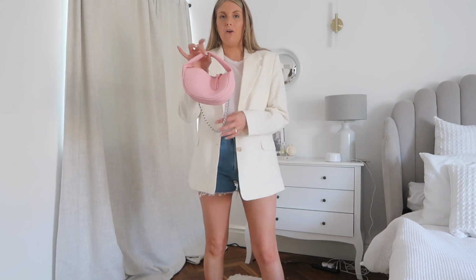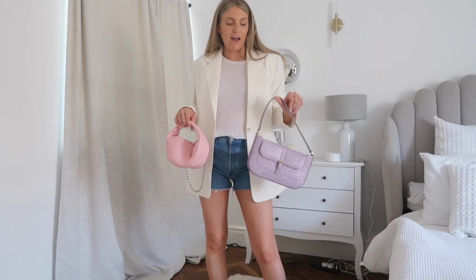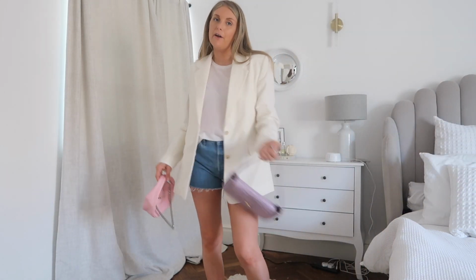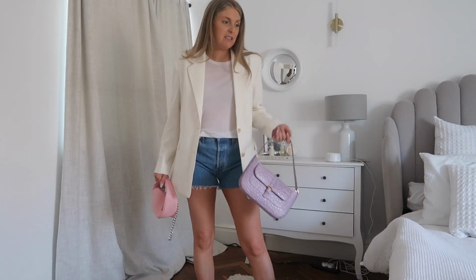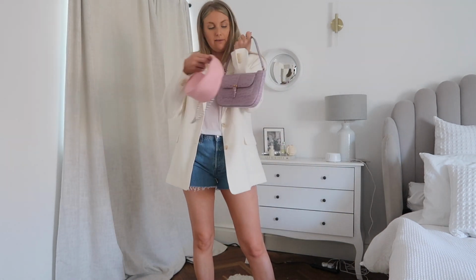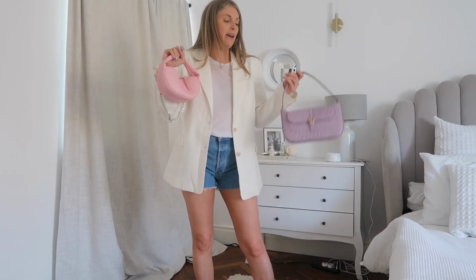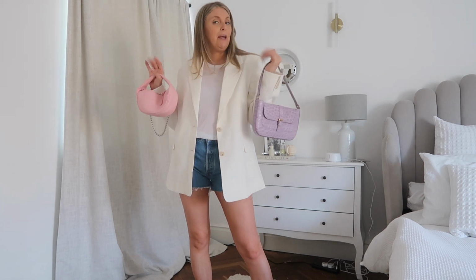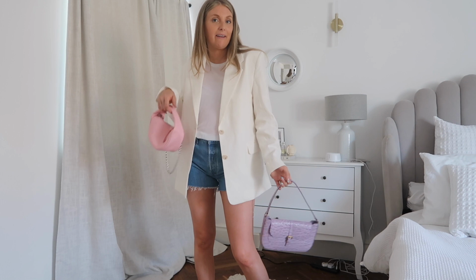And then I've got this little pink By Far bag, but I feel like either would look good. I feel like this would look really cute with this outfit, but so would this one. It depends which bag you want and how much you're going to take out with you, because even though this is bigger size-wise, width-wise, this one actually fits way more in it. So it depends on what you're doing and what you want to carry, and if you want to go lilac or pink basically.